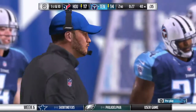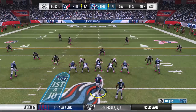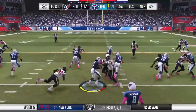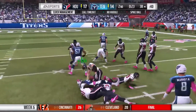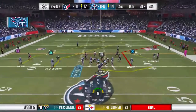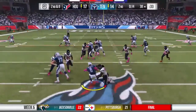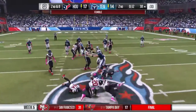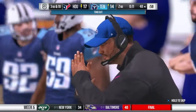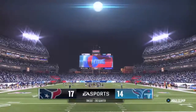Fresh set of downs here. They'll run it now out of the gun, and he'll get inside the 40 to maybe the 38-yard line. Two yards on the pickup there. It'll be second and 8, and they're going to speed things up here. Second down, Mariota. It comes, and he lost the football. Mariota had it jarred loose, and fortunately he's able to reel it back in, but it's going to go down as a big loss here on the play.